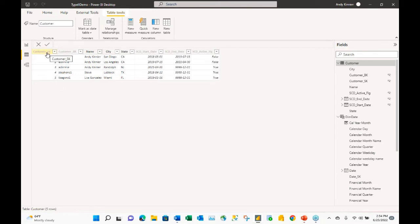And in data warehousing speak, we call that a surrogate key, which is why I have this underscore SK at the end of it. And when I load in, we're trying to track changes. So the system every night, when it loads in the customer dimension, it says, this is the business key for AC Kinney. He's in the city of San Diego in the state of California. And every night it checks to see, has this changed? And if it changes, what happens?